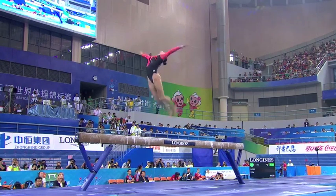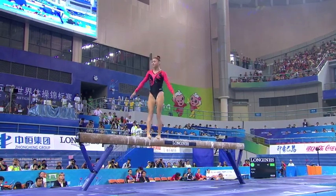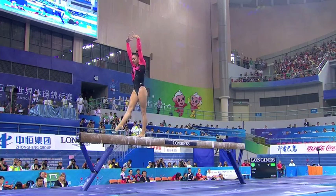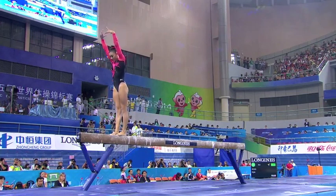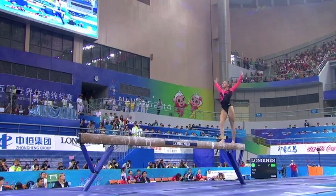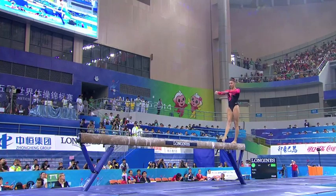Pause after the free walkover and then the sheep jump. Oh, and then a little wobble. You see, once you break the rhythm a little bit, we've seen her join those every other time. She just hesitated. Back flip, layout somersaults, that's more like it. Get your rhythm back.